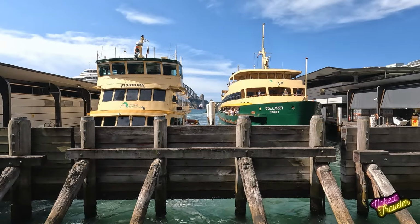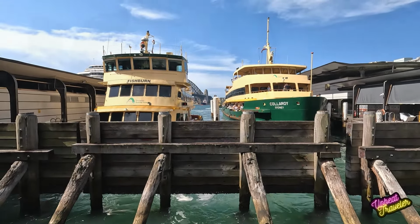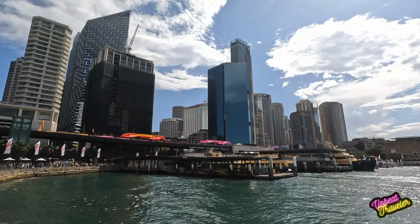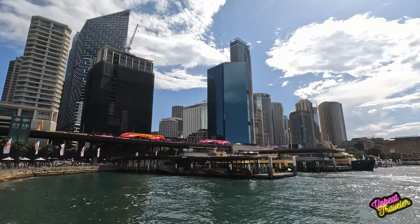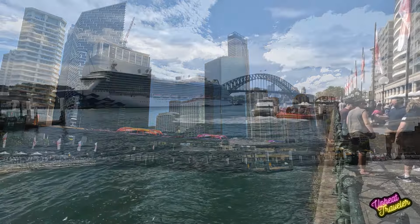Today, Circular Quay remains a bustling precinct where history meets modernity. It's a gateway to some of Sydney's most iconic attractions, including the Royal Botanic Garden, the Museum of Contemporary Art, and of course, the Opera House.